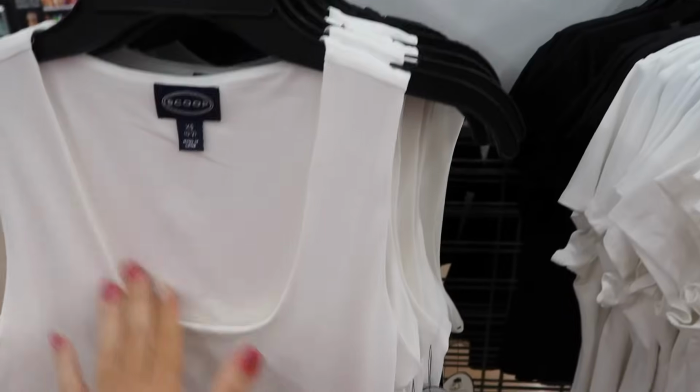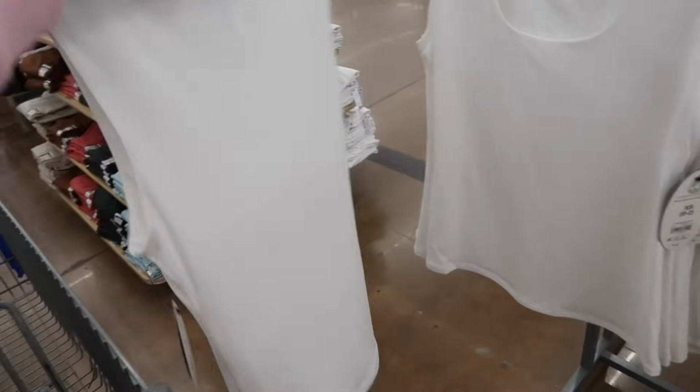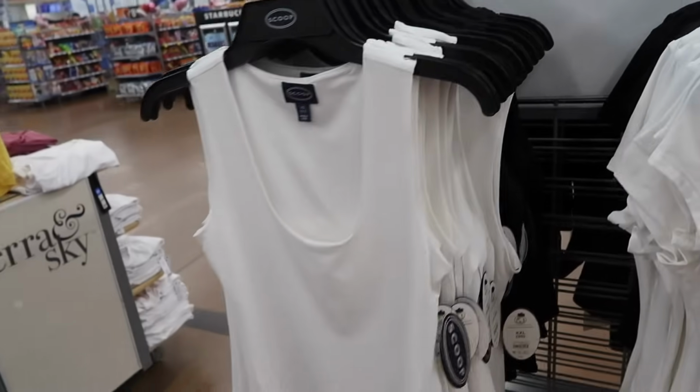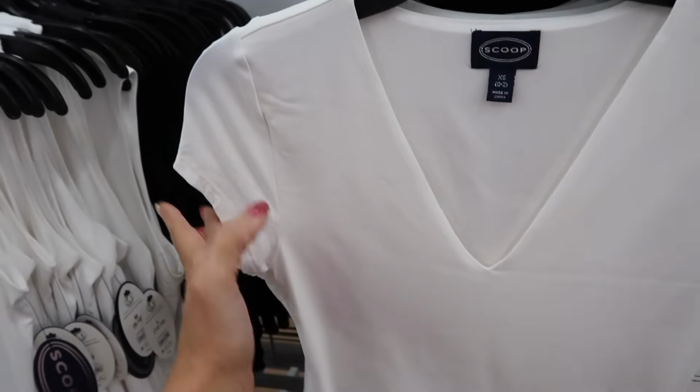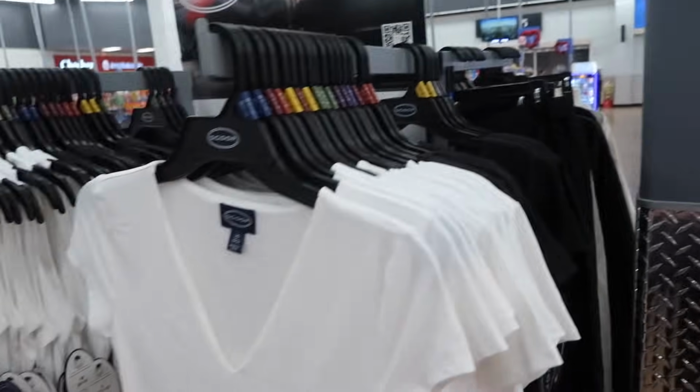New tanks from Scoop. So these have the thicker strap, that scoop neckline. It's a smoothing material, really good length to the front and the back. In the white, also comes in black, and they're $14. They also have in the same material these plunging V-tees. So these have that V neckline, cap sleeve, that same smoothing material. In the white, also comes in black, and they're $15.